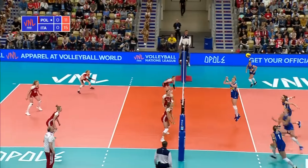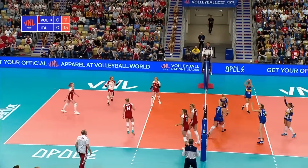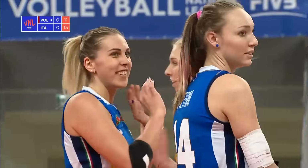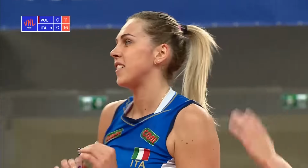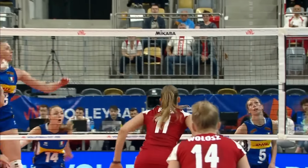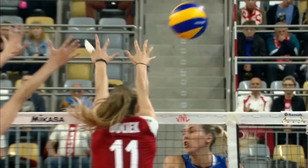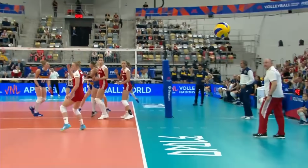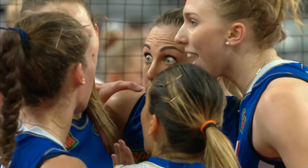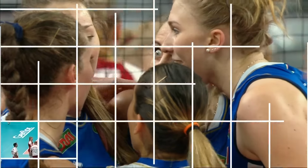Decent enough serve. Italy have read it and controlled it, and they've got the point. Polish touch on the ball. 16-11. See the red hand on the ball here. Little finger from Bocek. Enough to give Italy a 5-point advantage. Technical timeout has arrived.